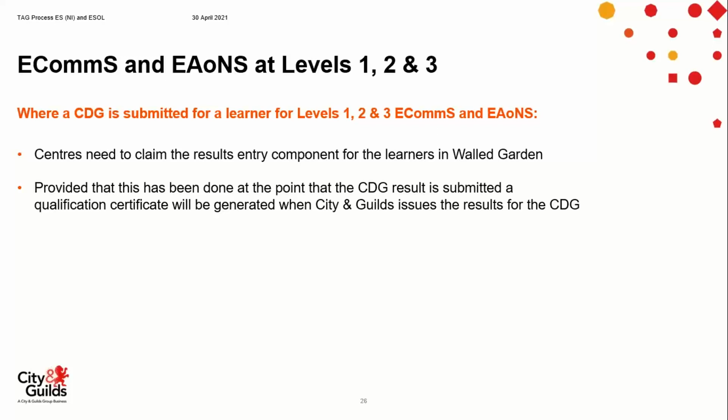You will need to claim this element in order to generate a certificate, and that certificate will be generated when we issue the results of the centre determined grade. So for those three levels of those two qualifications, you do need to take that additional step.